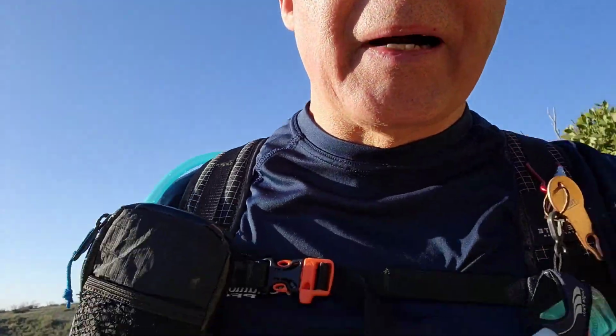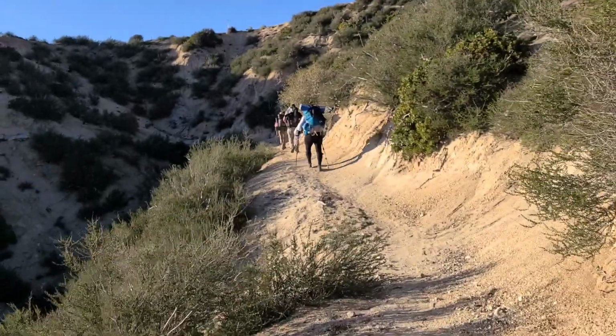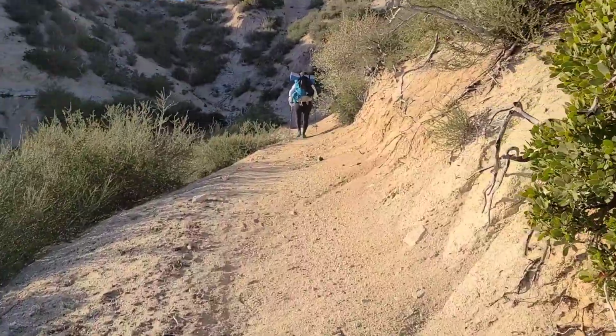Hey guys, we are still on trail. We're a little less than 2 miles from our campsite. But it is so windy here. It's like the wind wants to push you right off the mountain. Luckily, we're being protected by the mountain in front of us. I'll flip the camera around so you can see. So the winds are coming from that direction, and now we're being protected.